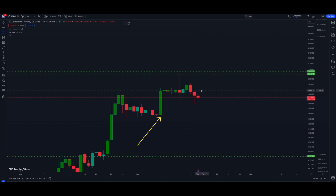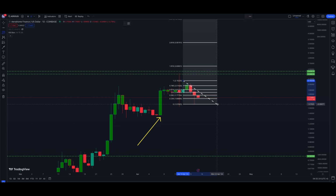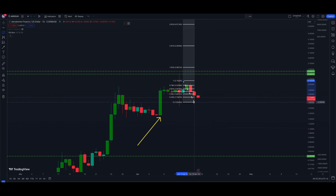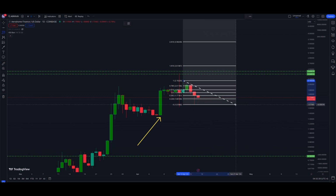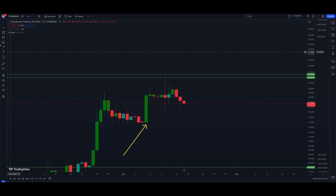For example, you could take the swing high here of the 13th and our swing low so far of the 16th. Swing high, swing low, drag over, and here are some areas that you could keep an eye on: 1.618, 2.61, 3.58. So if you're into Fibonacci on Aerodrome, that is something that you can use. Me personally, I just keep an eye on my levels.